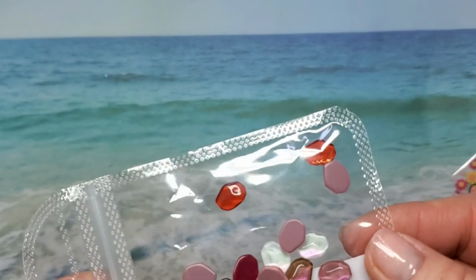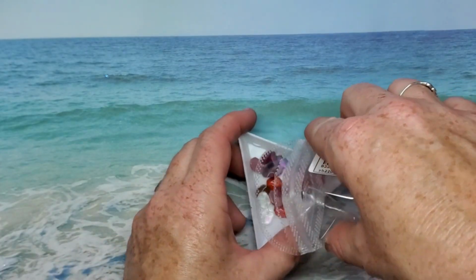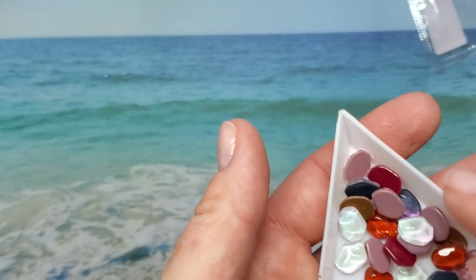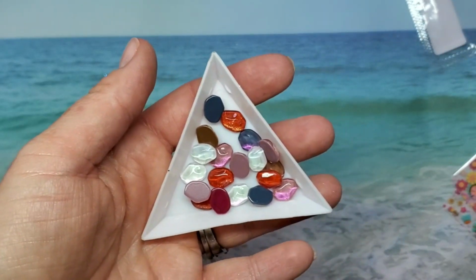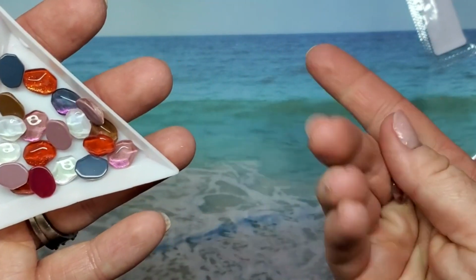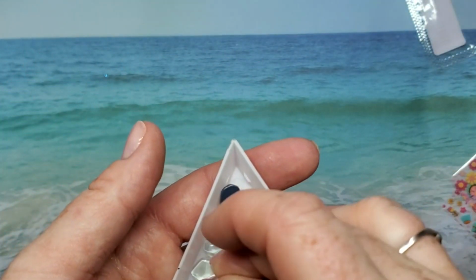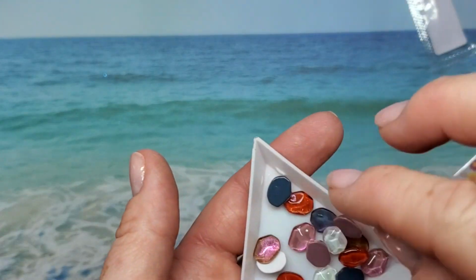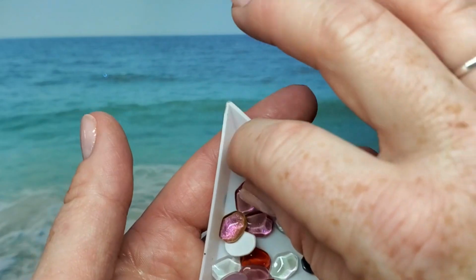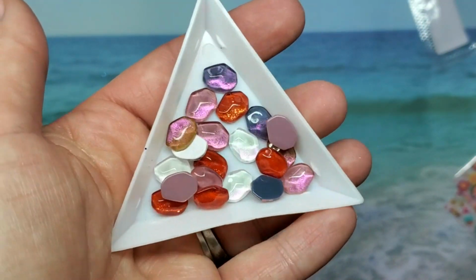And then, oh yeah, these are so different looking. I don't know, they look like rocks or stones. Look how cool those are. Oops. So different. There's a lot of different colors, but look, they look like little stones. Thought they were super cute. Oh my gosh, look at all the colors. And the shifts in them are just gorgeous.